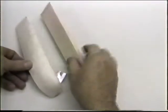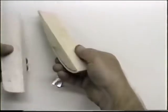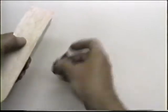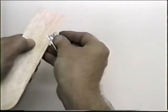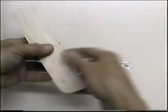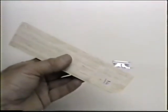And here I'm trying to carefully split this, and I split it alright. It just popped apart. I really didn't have a lot of glue on there. And clean this edge up. Now I can lay out where I want to have, this is going to be the top piece. I want to lay out in the bottom piece where I want the tip weight box to be.